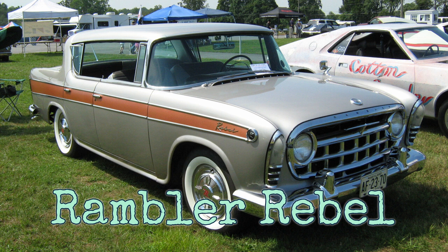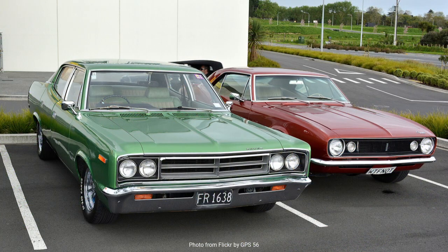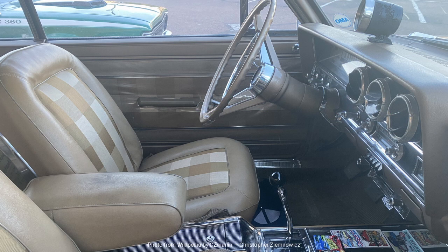The story of the American automobile industry is filled with tales of innovation, competition, and remarkable vehicles that have captured the imagination of car enthusiasts for decades. Among these vehicles is the Rambler Rebel, a car that, while not as well known as some of its contemporaries, played a significant role in shaping the automotive landscape of its time. In this article, we'll take a detailed look at the Rambler Rebel, exploring its history, design, performance, and legacy.